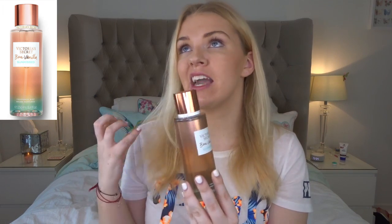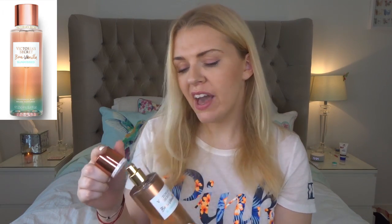Really like nectarine, so fresh. Lastly, from the Sunkissed range, there's Bare Vanilla Sunkissed. I just tried this morning and it's really vanilla. In fact, it's too vanilla-y for me, and I like my vanillas. So this literally is like a vanilla icing, vanilla cake. Very sweet, warm, intense vanilla, really strong for lasting. So if you like those heavy vanilla perfumes like Hypnotic Poison, like Dolce & Gabbana The One, then this you will like, and it will be good for layering with them, because this Bare Vanilla is super vanilla-y.